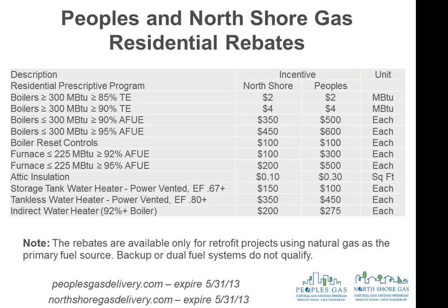Peoples and North Shore Gas is the next utility. Like I said, Peoples is Chicago. North Shore Gas is parts of Lake County and Cook County. I got them grouped here together because they are actually owned by the same parent company and run together as one program. However, the incentives are slightly different depending on which utility you're actually being served by.